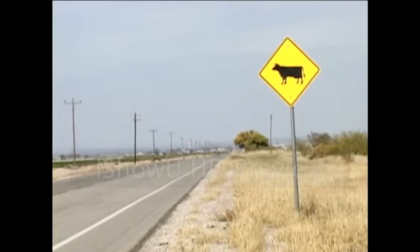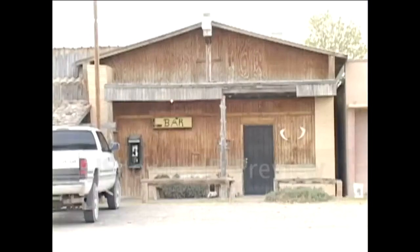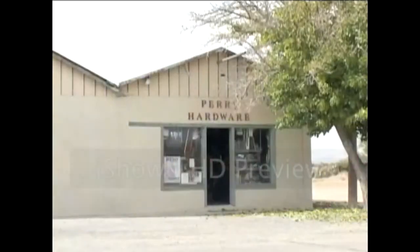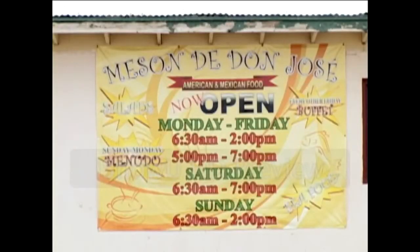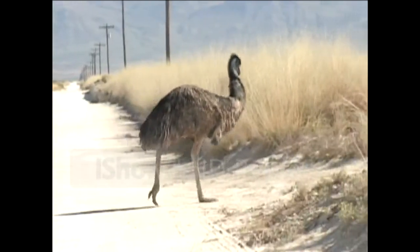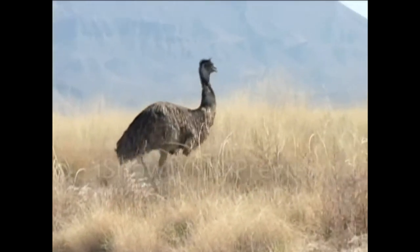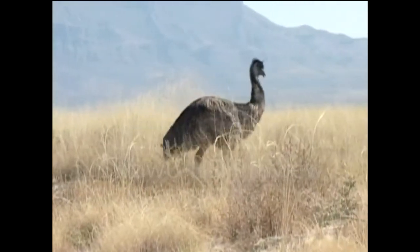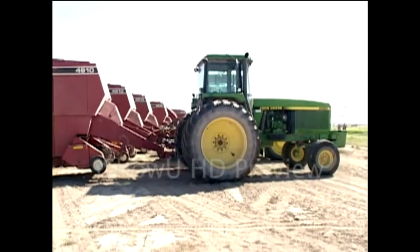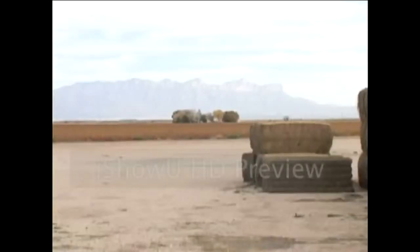As you would expect of a small ranching and farming community of this size, the downtown is tiny, with one bar, a post office, a hardware store, and a few restaurants. Though Del City is not without its surprises. Occasionally, you might run into one of the few dozen free-roaming emus, the result of a failed ranching enterprise. However, usually you'll find farming equipment, remote farmhouses, and cultivated land.